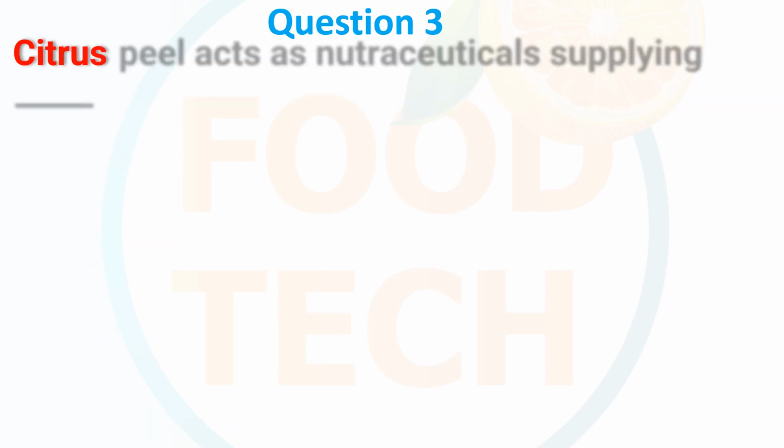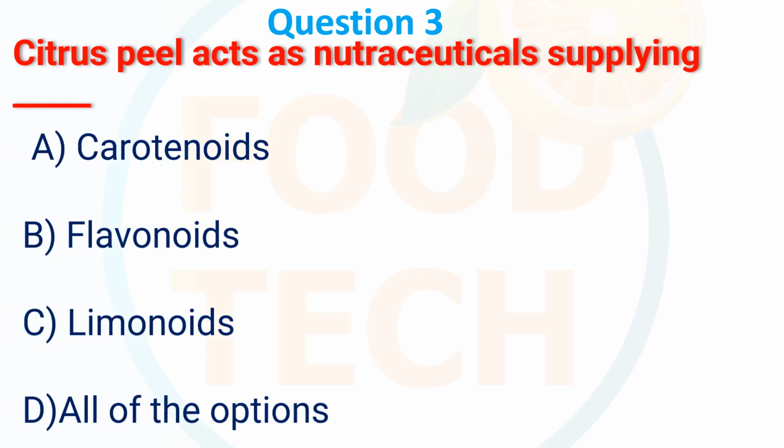Citrus peel acts as a nutraceutical supplying A. Carotenoid, B. Flavonoids, C. Limonoids, D. All of the options. The answer is C.